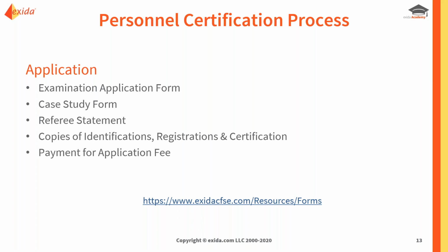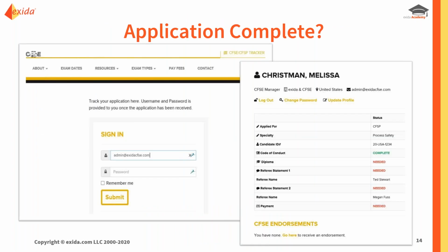The next thing is you'll need copies of your identification. Maybe it's a photo ID, a passport, any kind of registration certifications. Like I said, you'll be notified exactly what you need to give, but just so that you know, these are some of the things you should be looking for in your application. And then of course, there's going to be payment.